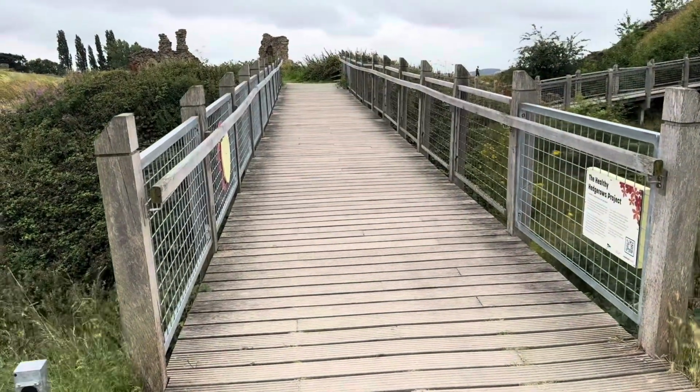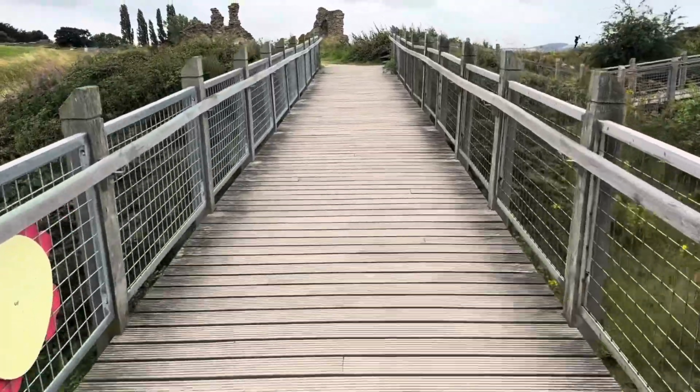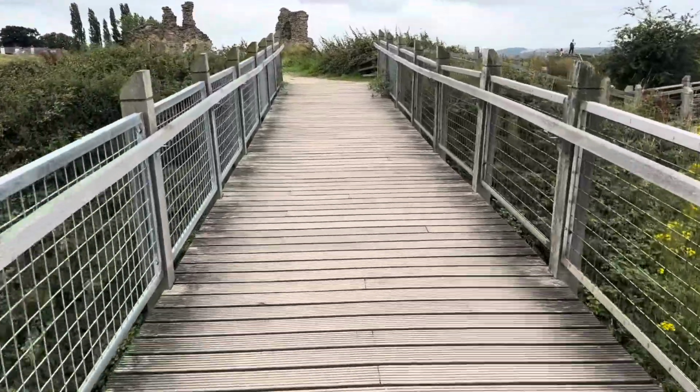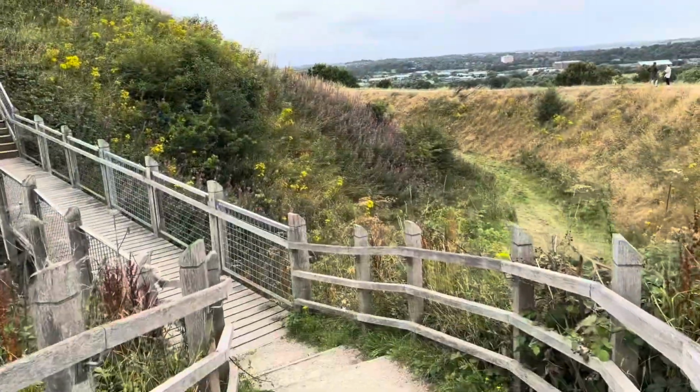So this is what the little bridge looks like. I'm going to walk across it now, which feels quite secure actually. It looks a bit weaker than it is, but it's actually really, really strong, which it would be, really, isn't it?